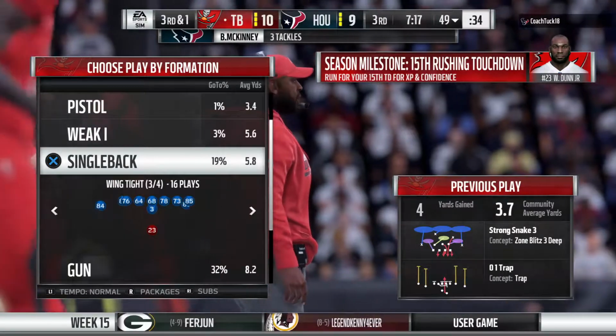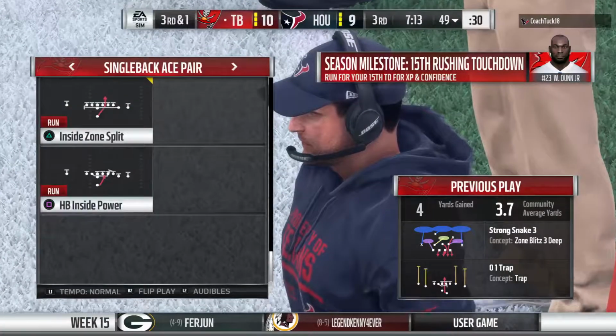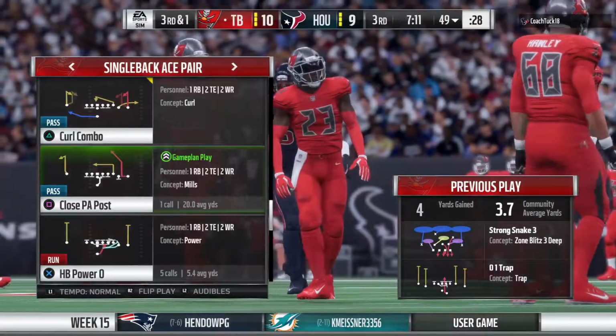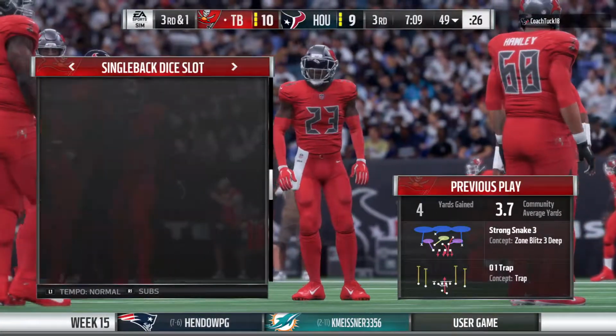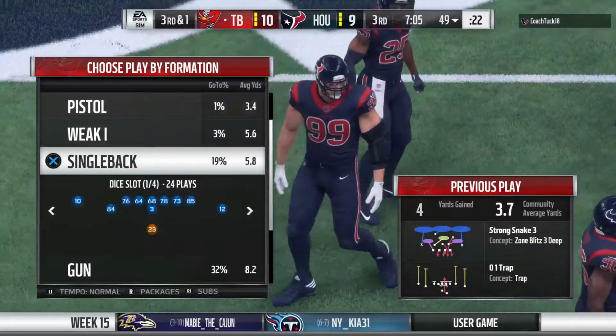Sometimes with the running game, you've just got to stick with it. Look, it's the third quarter, no time to panic. But that also doesn't mean you just do it the same way you've been doing it the entire ball game. Maybe change up some blocking assignments or run a few different plays, but stay with the overall essence of the running game.